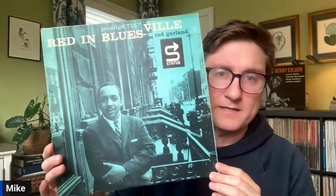Okay, and the last thing I wanted to show is this Red in Bluesville. This is an interesting title, and there isn't an exact match on Discogs because there's so many different things going on with this. So just looking at the cover itself, it isn't glossy, but it looks like an early pressing. And then they just put the Status sticker on the cover here. So it was sold as Status.